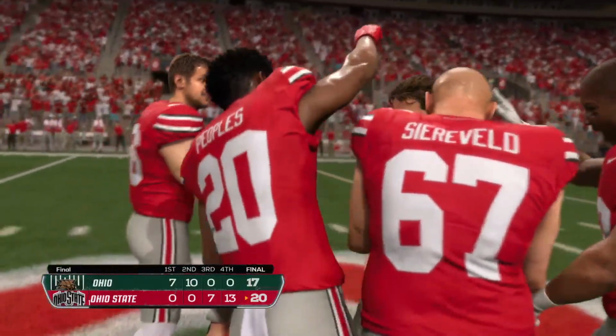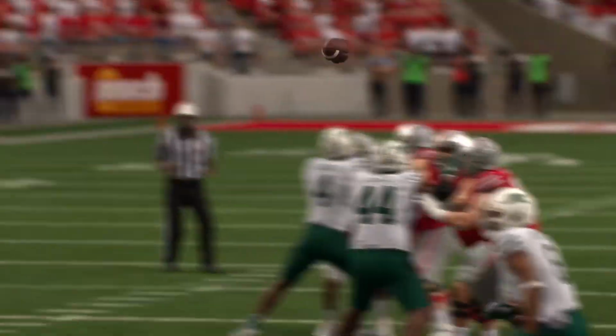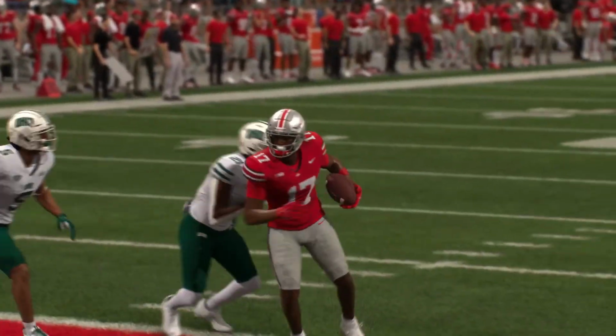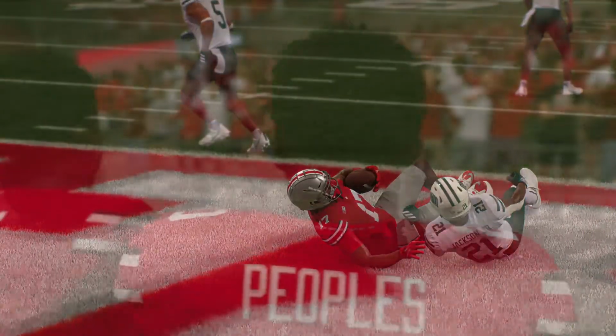Confidence builder, dream maker, right? Those are the things you dreamed about in the backyard, drawing it up with the clock running down. You're going to make the play to win. Your offense is going to come through in the clutch. Jesse, that's exactly what they did. No doubt about it, David.